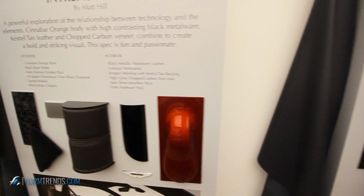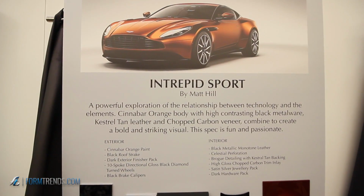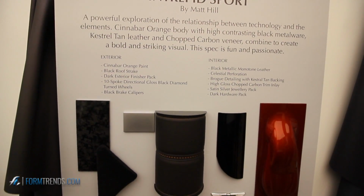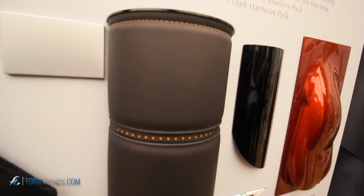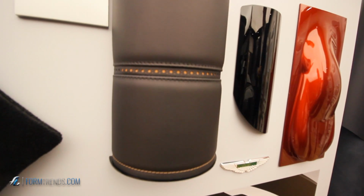Moving into Intrepid Sport, that's definitely on the side of the sporty feel, where we have the punchy color in the Cinnabar Orange with the black accents that really enhances the element of contrast from that bright bold color to the gloss black trim elements, including the chopped carbon interior bits. It really brings out the sporty flavor of this particular look.